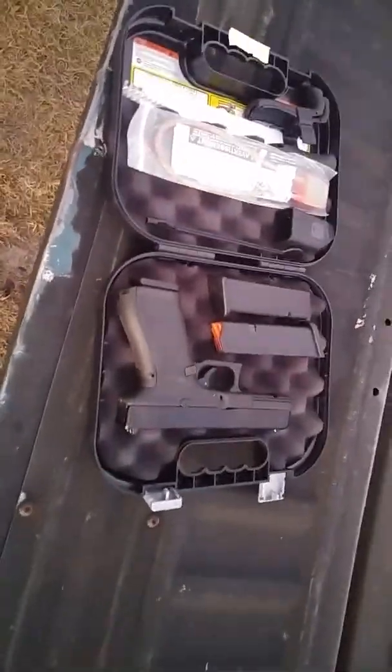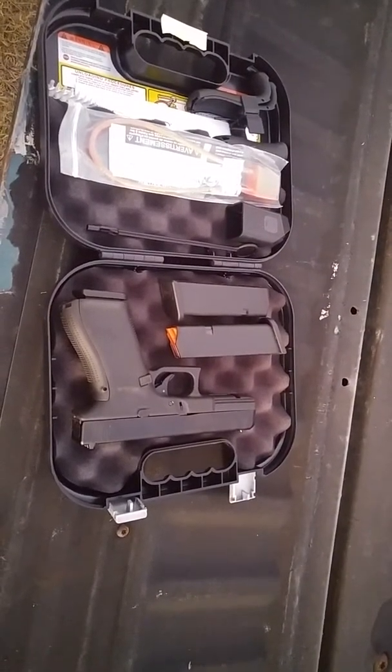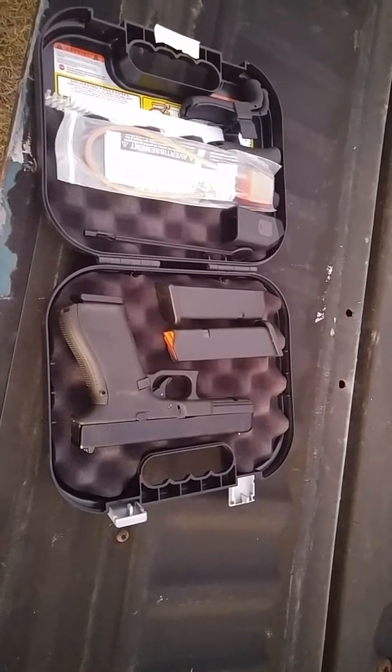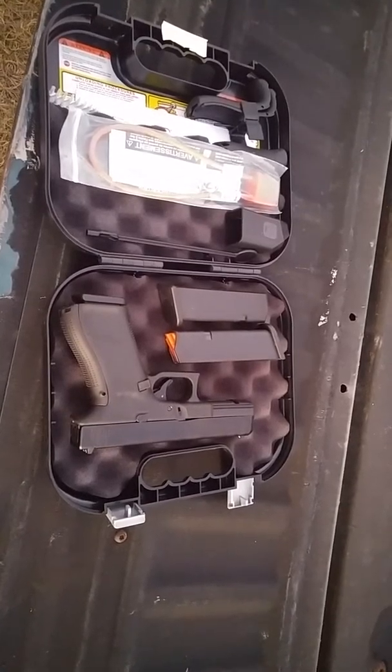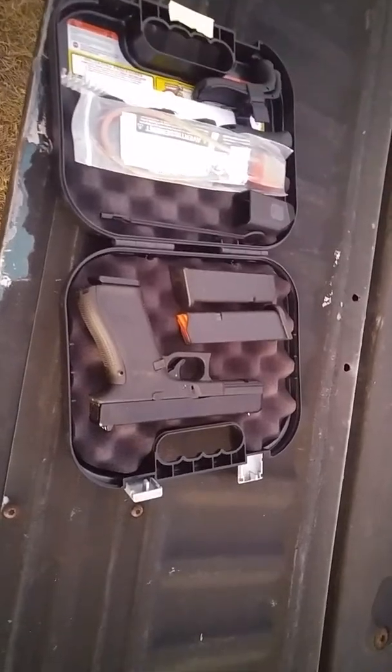The pistols are reliable. They're accurate. They're at least as accurate as you are. I've routinely, with box stock Glocks, been able to shoot hole-in-hole accuracy if I did my part.